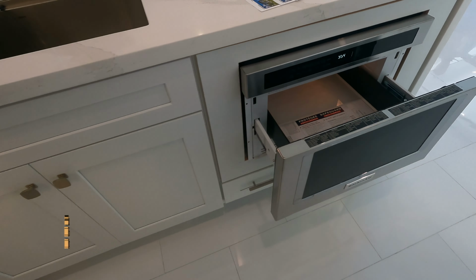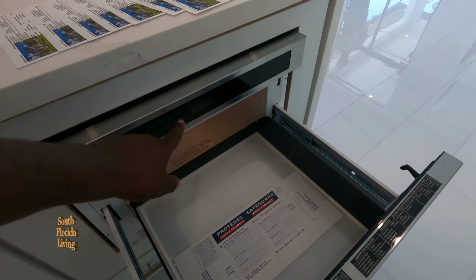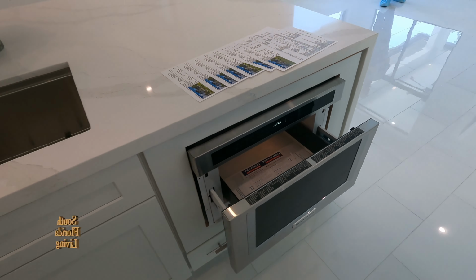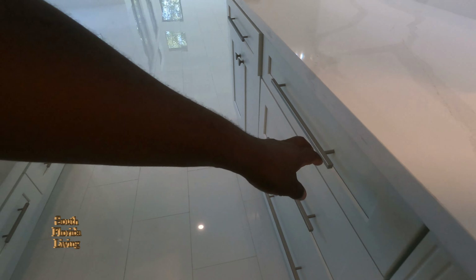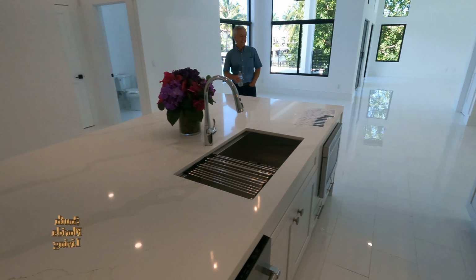I never get tired of seeing it open. Oh my word. Microwave, oh, I try to open. It's already open, Pierre. Wait, press open again. That's crazy, right? Beautiful, soft close, everything dovetailed on the cabinets.